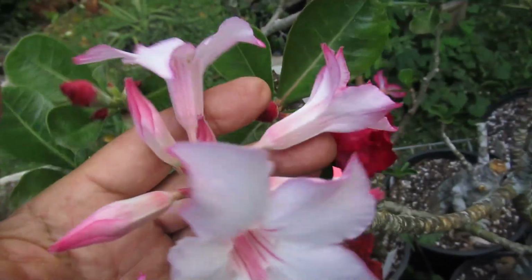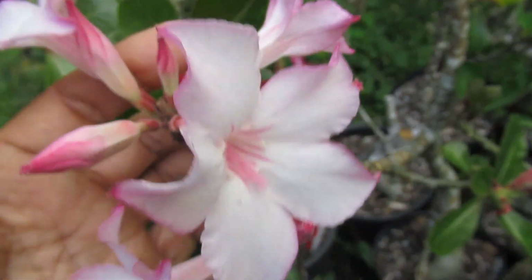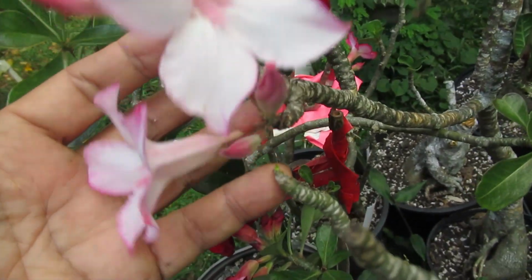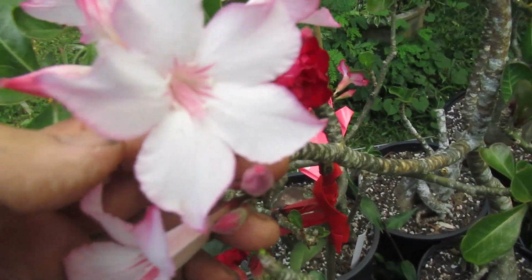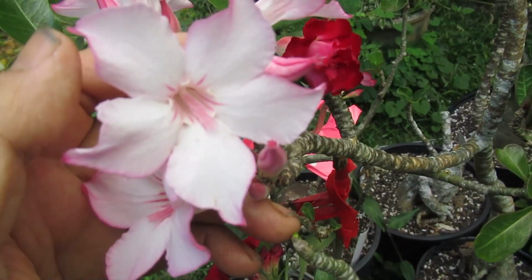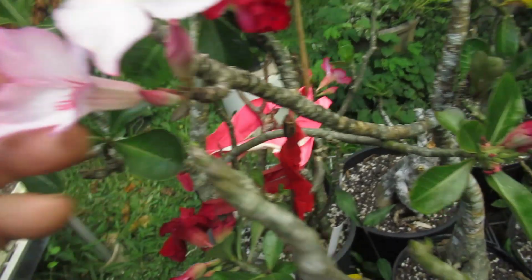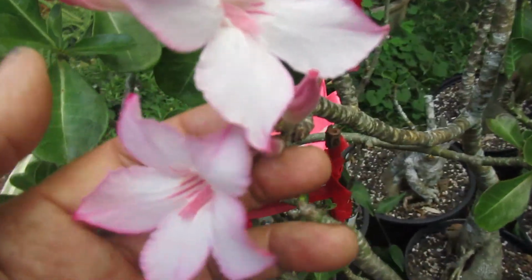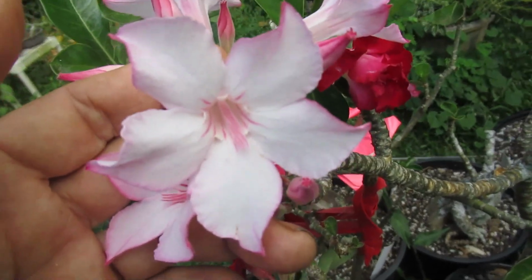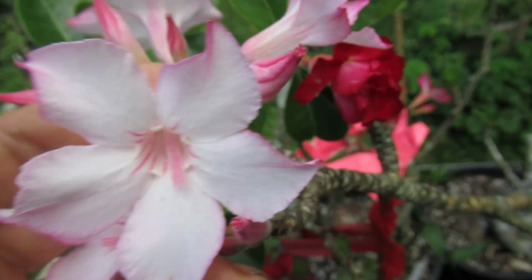And here is one with an unusual color for adenium, typical only for a true Adenium socotranum, not Thai soco, but true Adenium socotranum from an African island off the coast of Africa, Socotra. This is not Adenium socotranum, I crossed it, but it kept the special color, typical only on the island of Socotra.